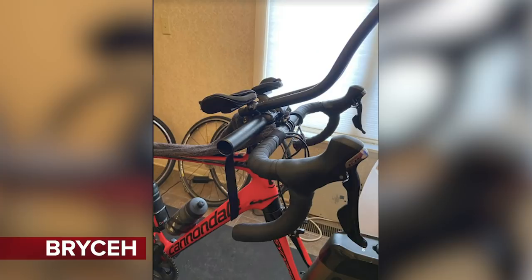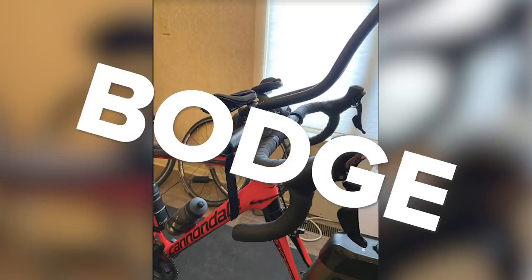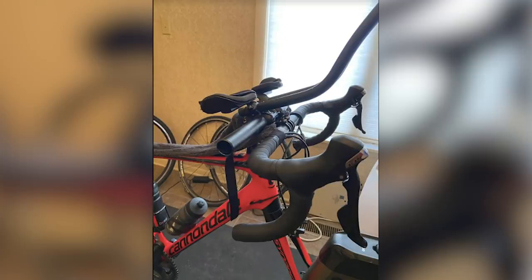Right, what's next? This from Bryce. Had a bit of extra steerer tube after slowly lowering the stem, but still wanted my TT bars a bit higher and closer. So I threw on an extra stem and used an old seat post to clamp on the bars. Well, why not? Look at that. Please tell me that's confined to the indoor trainer, because that looks like an accident waiting to happen, doesn't it? Yeah, bodge. Massive bodge. That's a huge bodge. Yeah, no, don't do that.